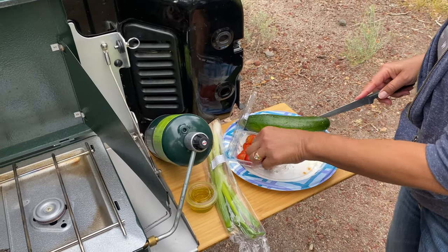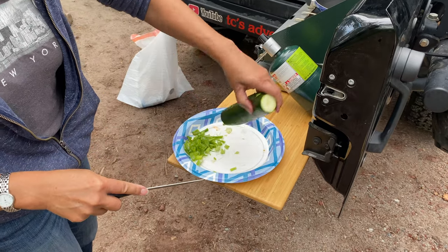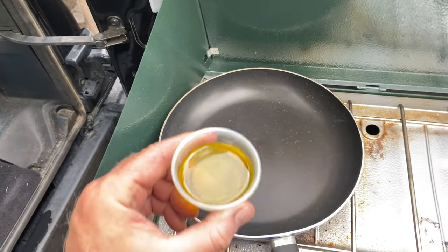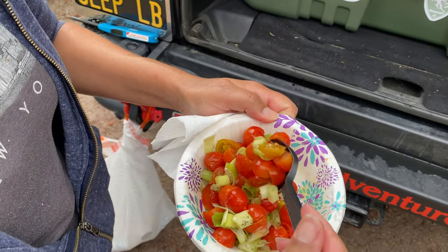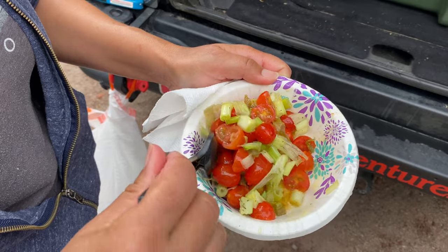What are we having tonight, Miss Vicky? It's going to be some chicken tacos. Green onions. It has olive oil, salt and pepper, and lime juice. And then it marinates for a few minutes?